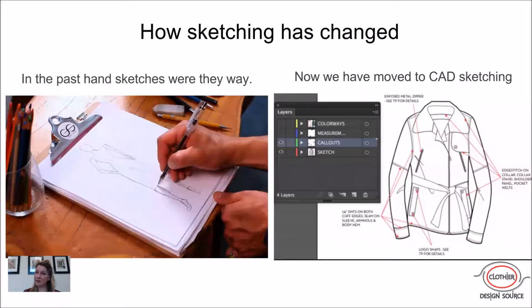And so almost all of the industry has moved into CAD sketching. And we've kind of combined fashion sketching with flat sketching. So as you can see, this jacket on the right side still has some movement to it. It still has a fashion look to it. You can kind of get a feel of what the garment's going to look like. And at the same time, it's doubling as a technical sketch and giving you some of the trim details and stitch details and paneling details. So it's kind of a dual purpose sketch, and that's really helped cut down on labor.